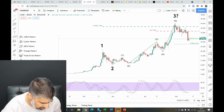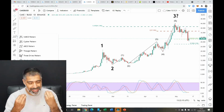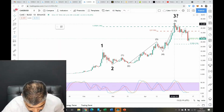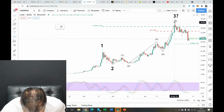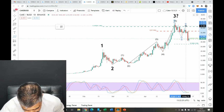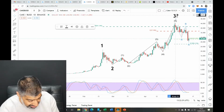What I'm seeing. When you're trained and you've done this for years, I like to give you the shortcut, so you don't have to do it for years. You kind of learn what's taken me years in hopefully weeks or months. So this looks like a nice A, B, and what looks like a forming C, right?